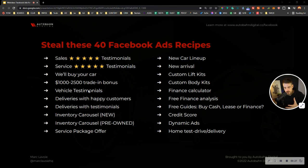Deliveries with happy customers. This is what we see most, but usually it's under posts. It's not really ads. So you can run ads with these guys. And deliveries with testimonials are even more powerful. So let's say you have a one-liner from that happy customer in front of his or her pickup: I love my new Silverado. Michael was amazing, okay? You can run inventory carousel ads, like for new, for pre-owned.